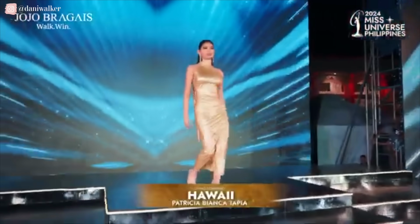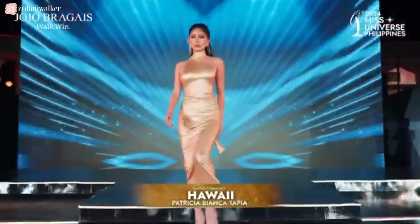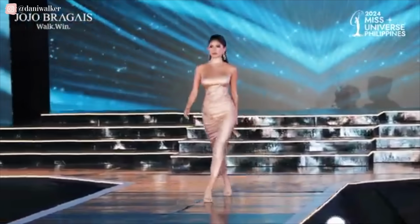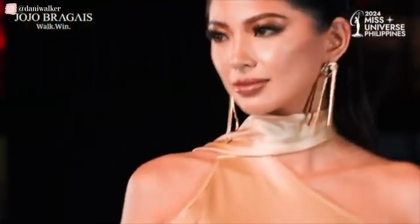Hawaii looked gorgeous in this dress, and oh my gosh, her body in this? Wow, okay, she's fit. She's ready to go for the swimsuit competition. She looked incredible here, and I really like that she just doesn't try too hard on the runway. I love that. I love effortless, and I feel like she captured that.